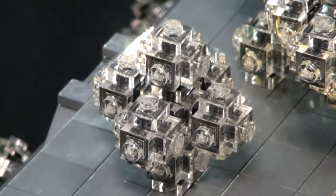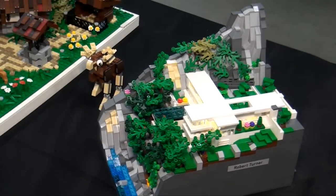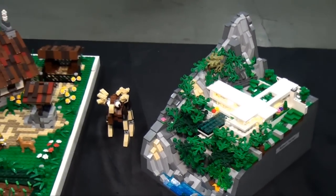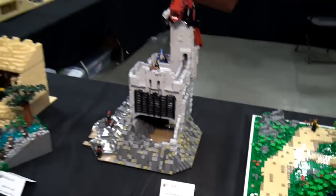And the next build over is actually the micro travel edition, is what Robert calls it, of the Villa Monzi, which you might have seen a video on the channel in the past where we interviewed Robert about the full-size one. So he did a really cool micro version of it there. Then moving on down here, you've got a farmstead, fortress, all sorts of cool builds.